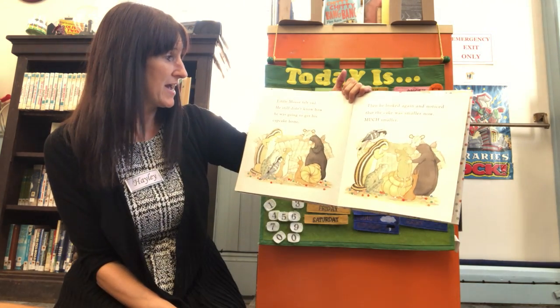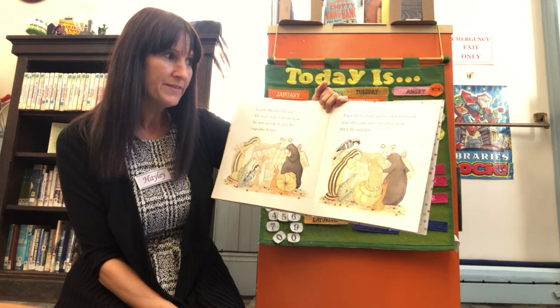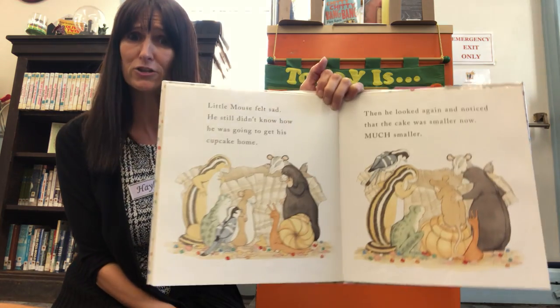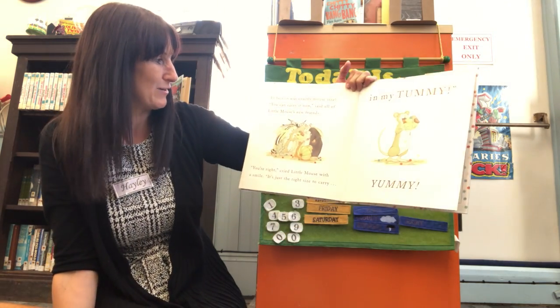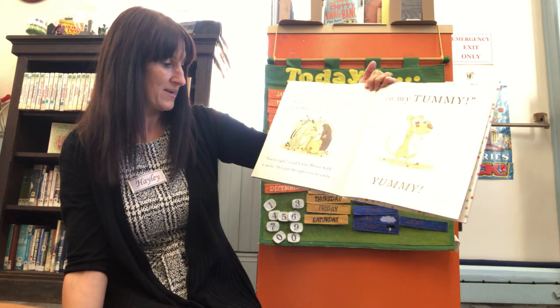Little Mouse felt sad. He still didn't know how he was going to get his cupcake home. Then he looked again and noticed that the cake was much smaller now. Much, much smaller. In fact, it was exactly mouse size. "You can carry it now," said all of Little Mouse's new friends.